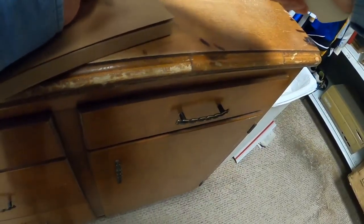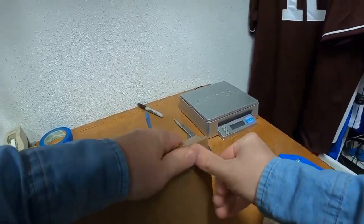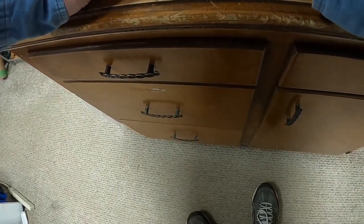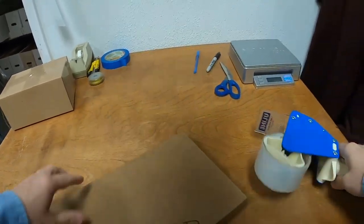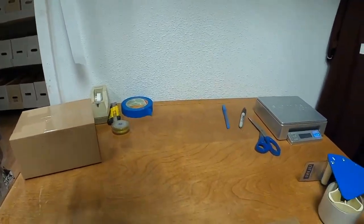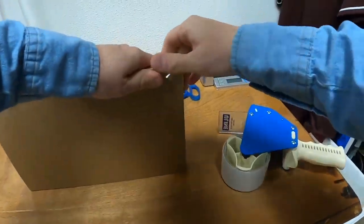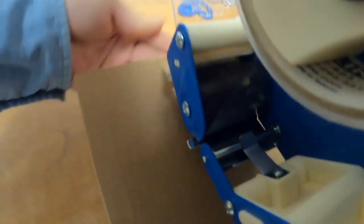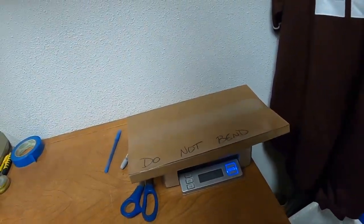This person asked me to write "Do not bend" on the outside, so let me do that here. Just a sec, I forgot to tape down. All right. There we go. Should be an 8 ounce rate.